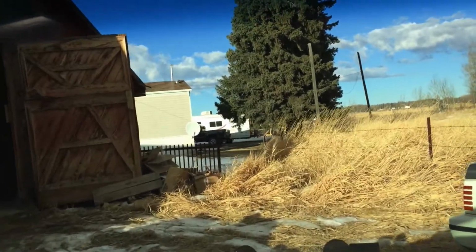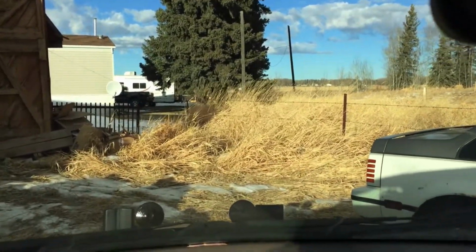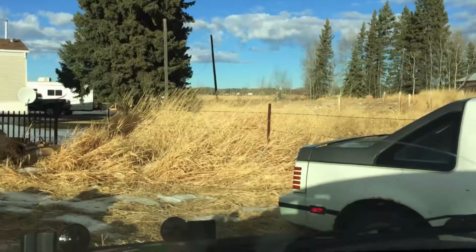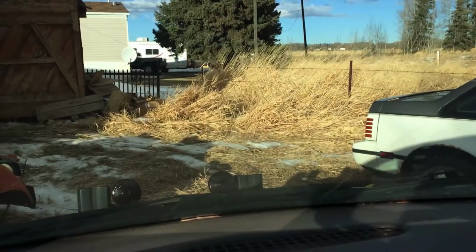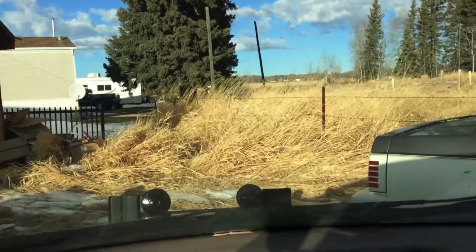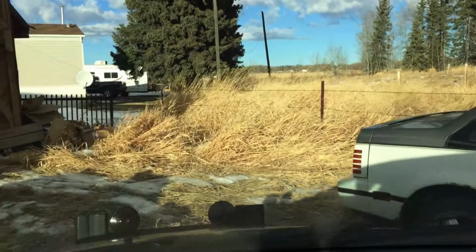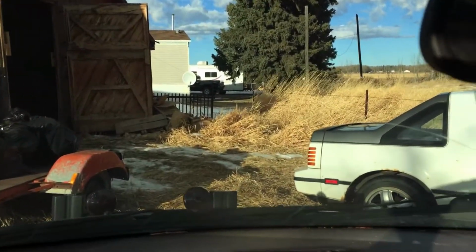Not quite the desired result just yet. Doesn't help that the Neon's driving up that ditch right now. I think if I get a bit of a run at it, give it a little snap to break it loose. There we go. Now we got her.